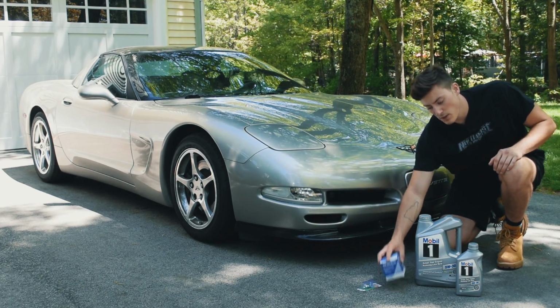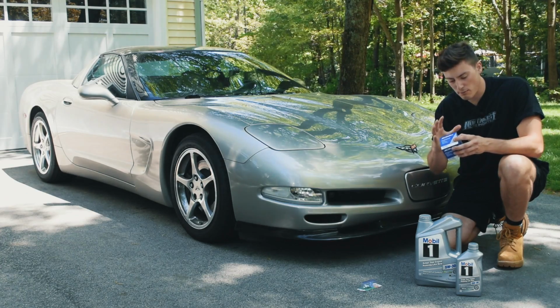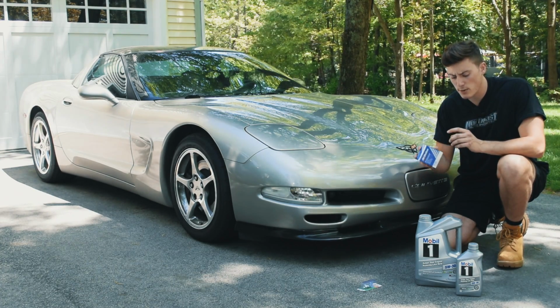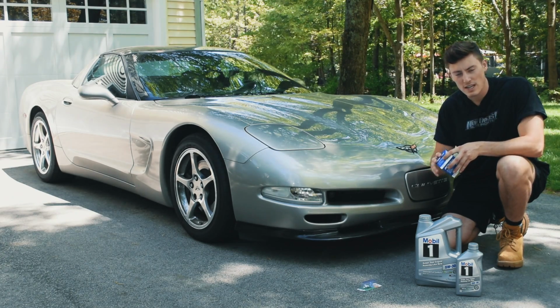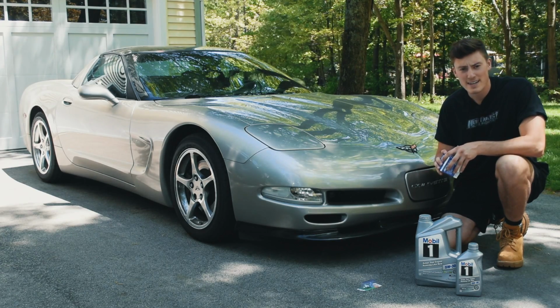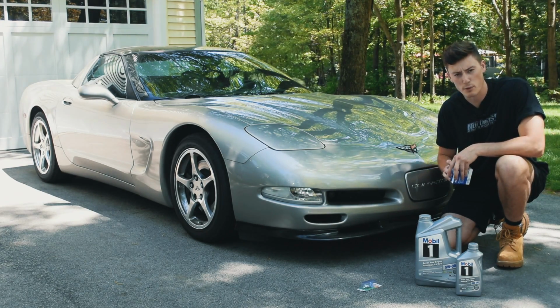Now, the filter I'm going to be using is an AC Delco PF46E. This is the original oil filter, but this one is actually different. Some of you Corvette guys might know that it used to be PF46. There was no E involved. E is the updated version. GM actually put out a bulletin that I read that said when they were getting rid of the PF46, it was going to become the PF46E.